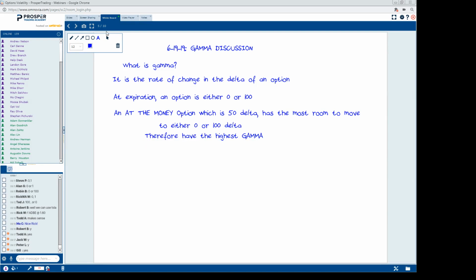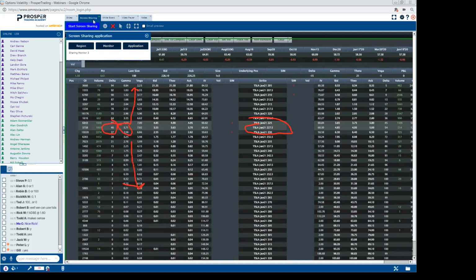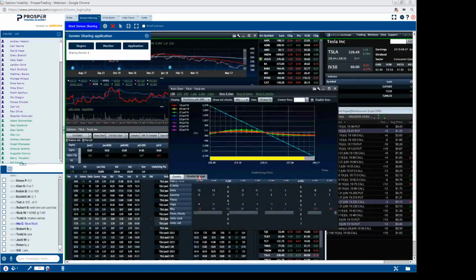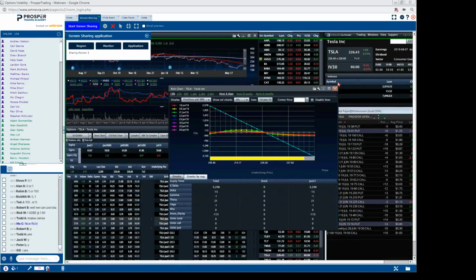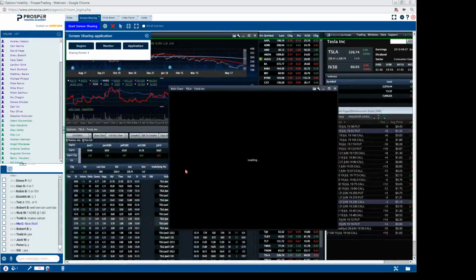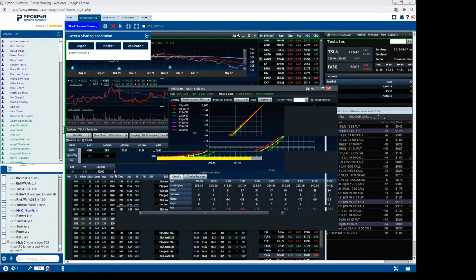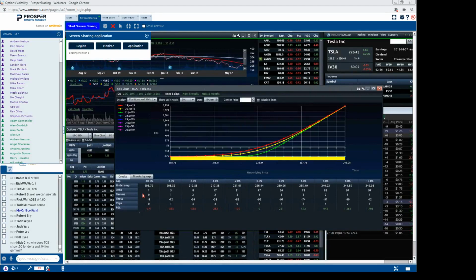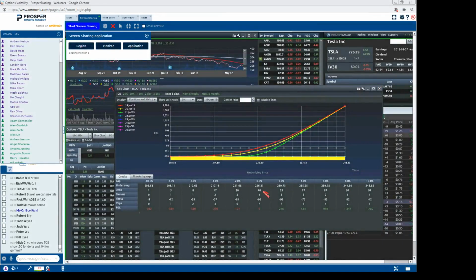Okay, now, the closer and closer you get to expiration, the higher that gamma increases. Okay, and I'm going to show you here. Let's go to the Tesla at the money call option, and let's put up our Greeks here. Okay, and just as we had pointed out, the gamma was 3.7, and this shows it rounded to 4.